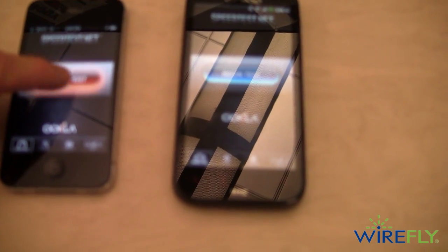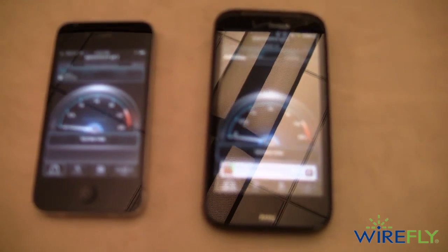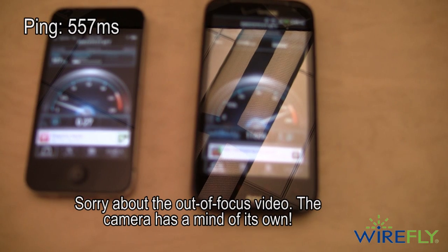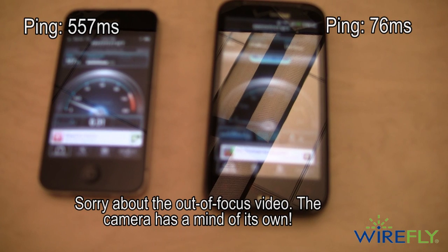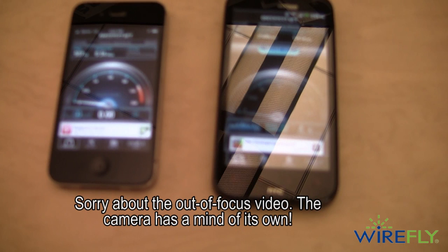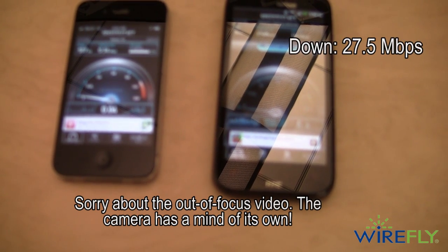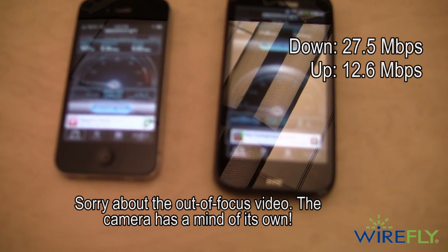And now since they're running on two different networks, I'm not too concerned with the phones being right next to each other. But here we go. The ping test comes in on the iPhone 4S at 557 milliseconds and 76 milliseconds on the HTC Rezound. Now we're doing the download test. The Rezound is already completed with the upload and download test with an out of the ballpark figure of 27.5 megabits for the download speed and 12.6 megabits for the upload speed.